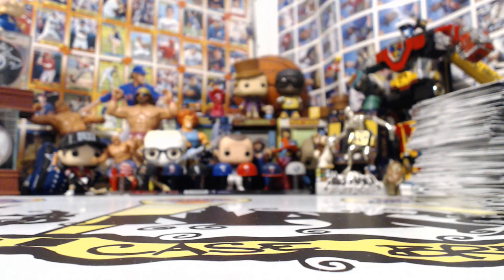And we didn't hit the case. There's supposed to be two case hits. Hopefully we see. I don't know if you get one of those per case or you get both of them in the case. We'll find out next break. It's the last four boxes of this case.